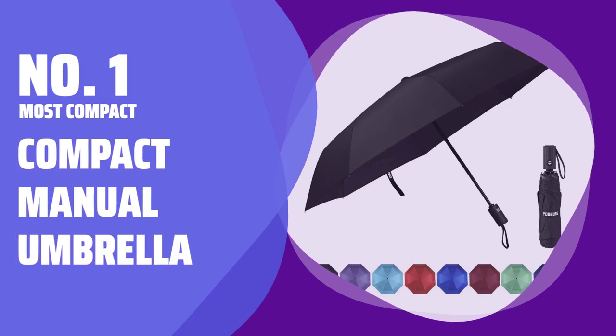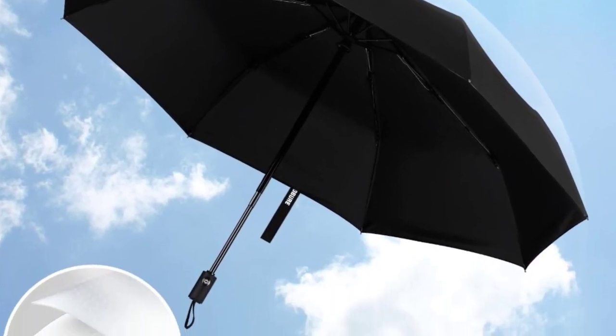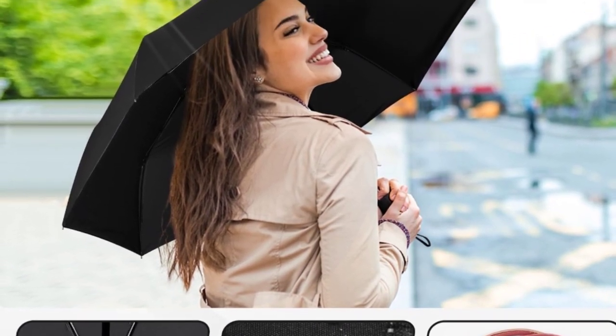Number 1. Most Compact. Compact Manual Umbrella. This umbrella is only 7 inches long when closed, making it easy to carry around. It also comes with a waterproof zippered case for added convenience.